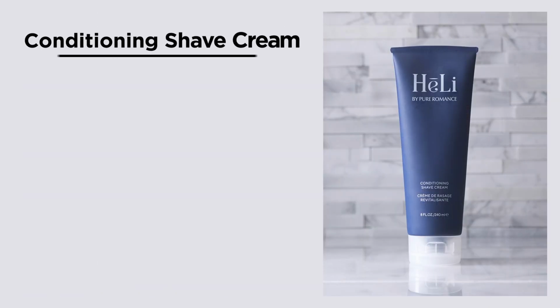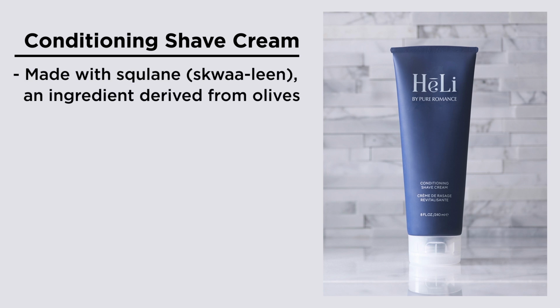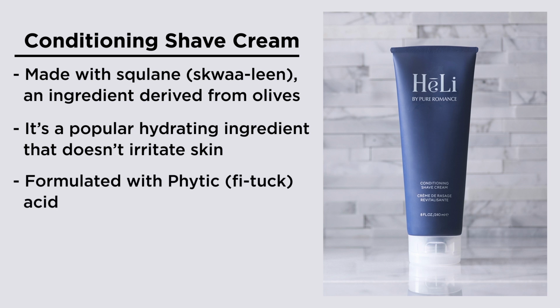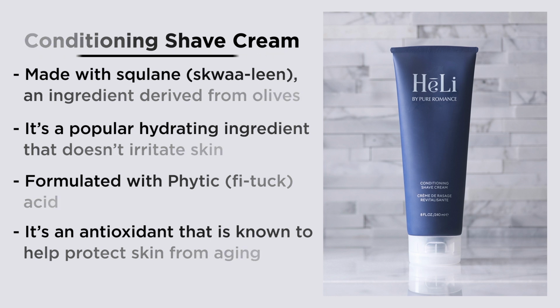HēLi Conditioning Shave Cream, made with squalene, an ingredient that comes from olives. It's a popular hydrating ingredient that does not irritate the skin. Formulated with phytic acid. It's an antioxidant that is known to help protect skin from aging.